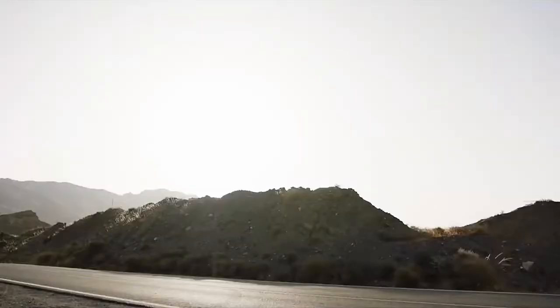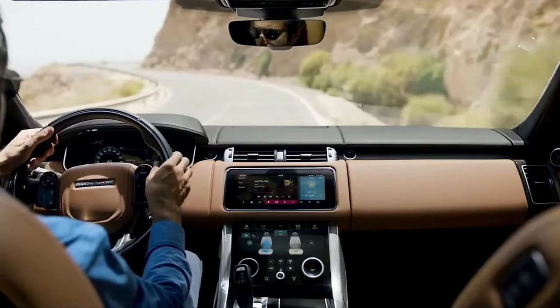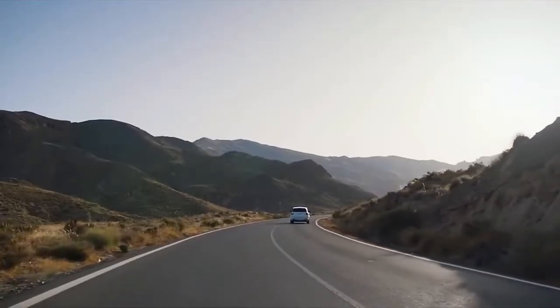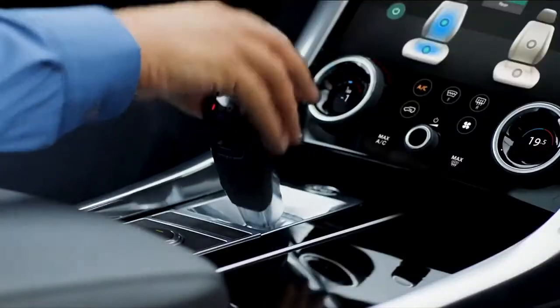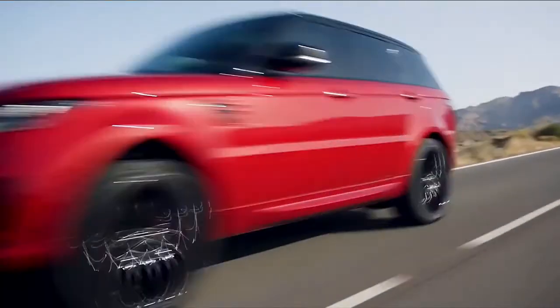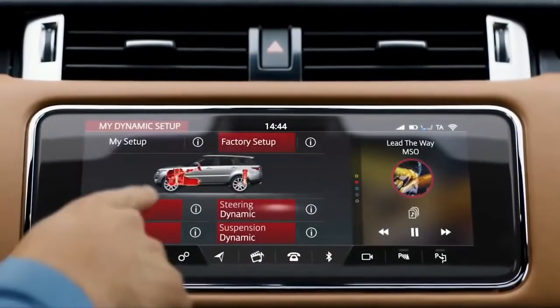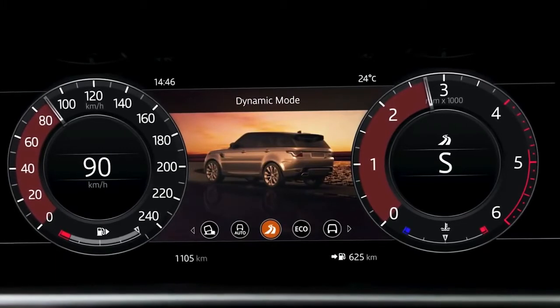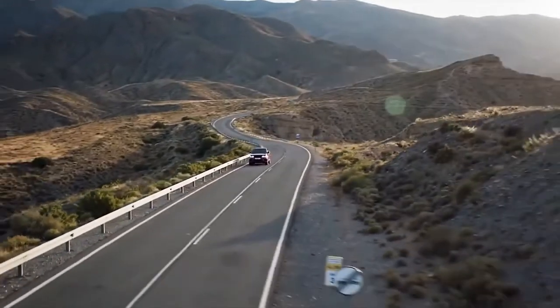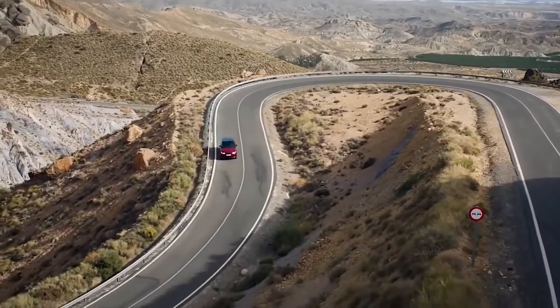It shares a platform and most of its underpinnings with the larger Range Rover, but they express themselves in very different ways. The Range Rover is all about isolation from the road. The Range Rover Sport has been engineered as a driver's car, so you feel a bit more of the road through the steering wheel, hear a bit more of the engine note when it's pushed hard, and the suspension rides a little firmer. It's a more connected, immersive drive that inspires great confidence when you throw it into a bend.